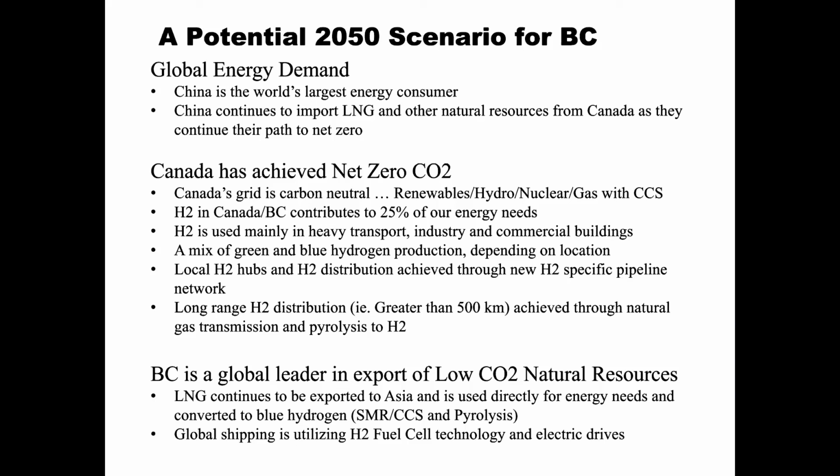They are not yet at net zero. Their goal is 2060. Their pledge at this point is 2060. So in 2050, they're still on their path to net zero. LNG and natural gas and other resources from Canada are important to them. In 2050, Canada has achieved its net zero CO2 goal, which would be quite something. Our grid is carbon neutral.